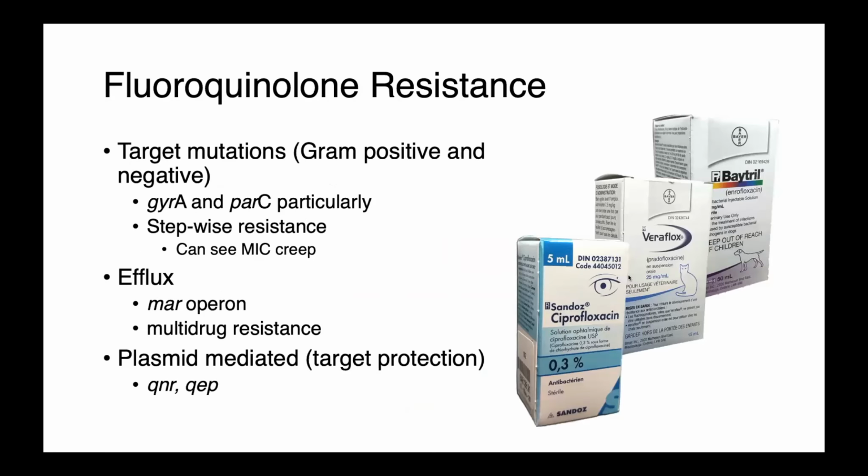For our fluoroquinolones, there are a variety of mechanisms, including target mutations. So we can get single nucleotide polymorphisms or SNPs in the gyrA and parC genes, the DNA gyrase and topoisomerase. These can lead to sort of incremental decreases in susceptibility that can result in MIC creep over time. We can have active efflux, either through the mar operon, which leads to multi-drug resistance, or increasingly we see plasmid-mediated fluoroquinolone resistance as a result of target protection. So it prevents the drug from binding to its site. The qnr family of genes, as well as qep, are important examples.